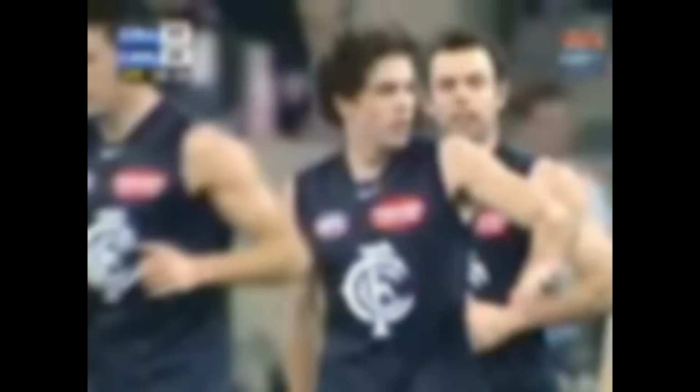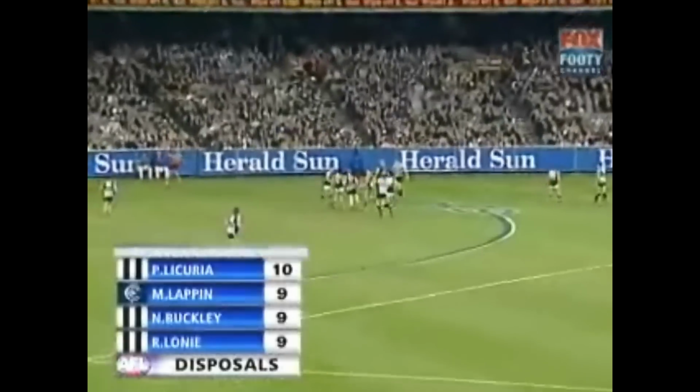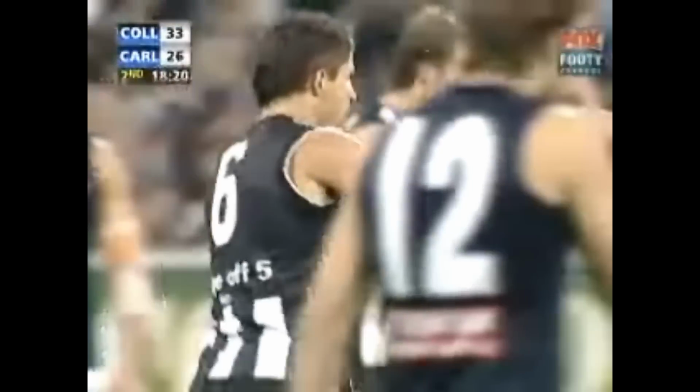Winning possession for the middle of the ground, clearly going forward. To Jason Cloak on a wide lead to the pocket 50 out, or Tarrant at the top of the square. Holland runs in on open goal and kicks the goal for Collingwood.